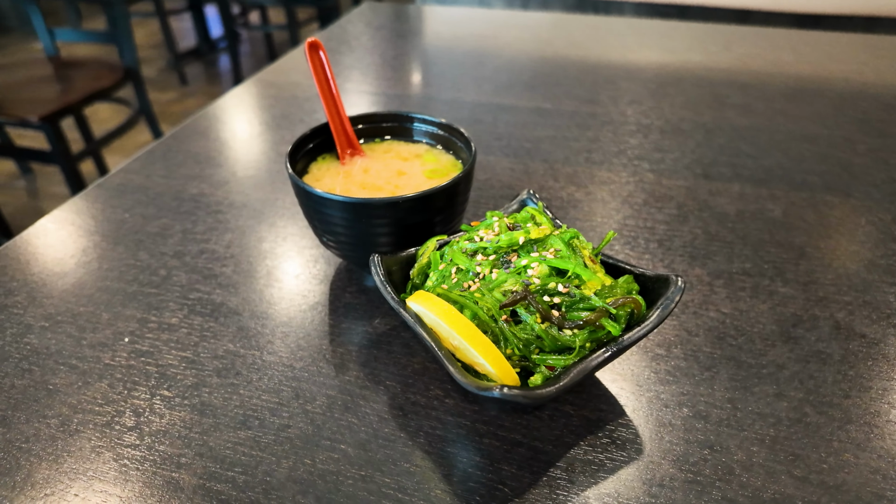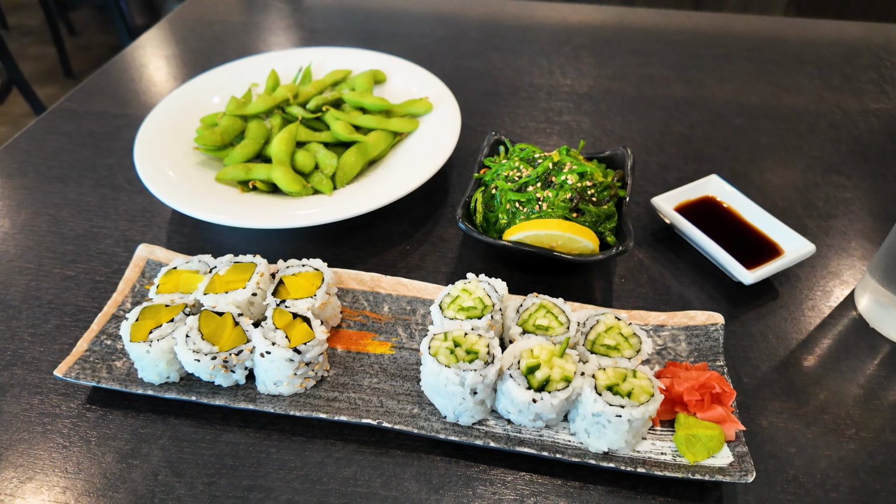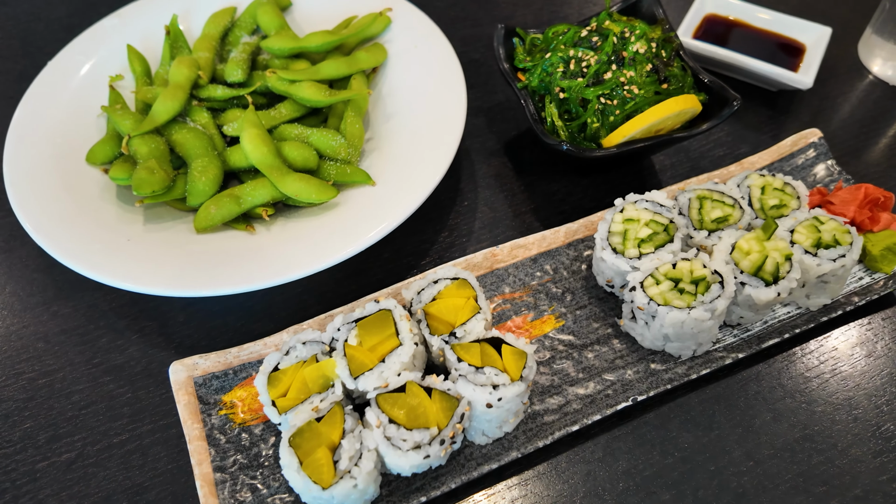For lunch, I stopped by Sushi Cove, a popular Japanese restaurant in Woodstock. I love that they have many vegetarian and vegan options like veggie rolls, miso soup, edamame, and seaweed salad.